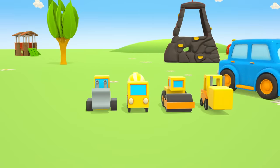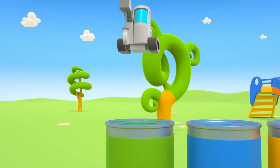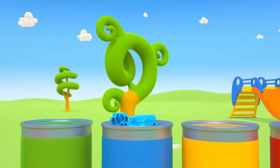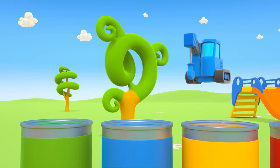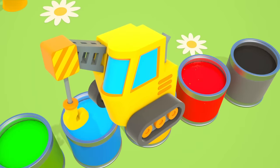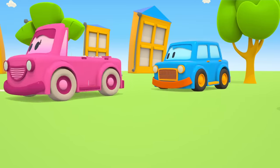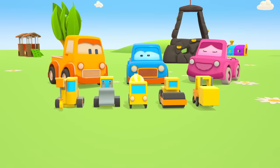The clever cars will paint the crane. Do you like green? You don't like it? How about blue? Also no good. Now the crane is yellow. Great! All the construction vehicles are yellow. Cool.